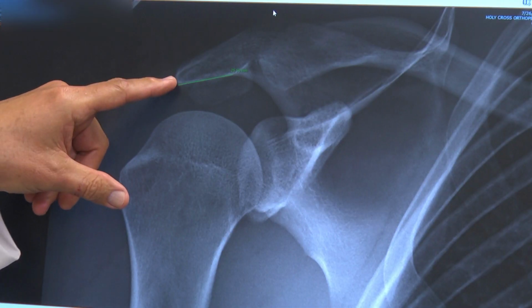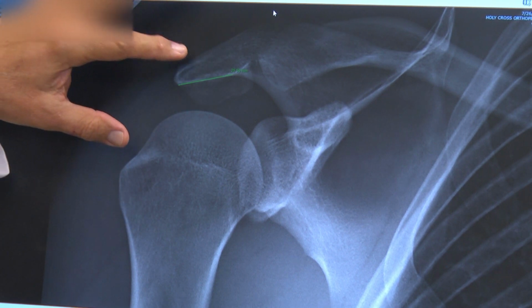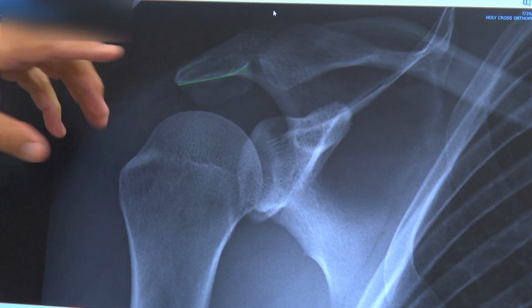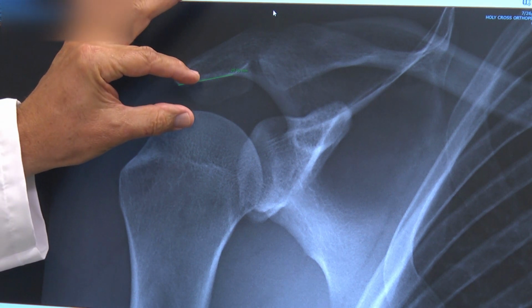As you look at this x-ray here, you can appreciate this is the shoulder joint, this is the humeral head, this is part of the shoulder blade. And I've made a little green line here. This is the top part of your bone when you were a young person, when you were 18, 20 years of age, with no pain, no discomfort. So you had this much clearance.